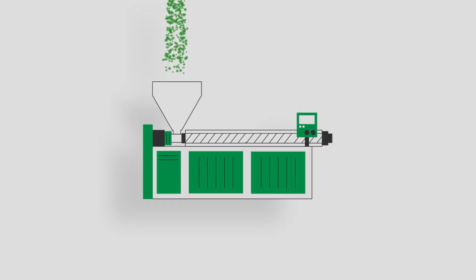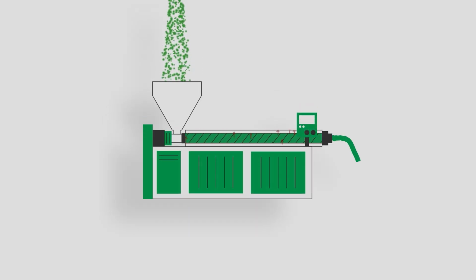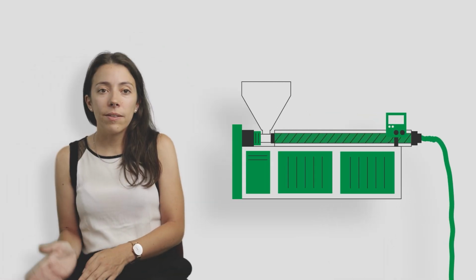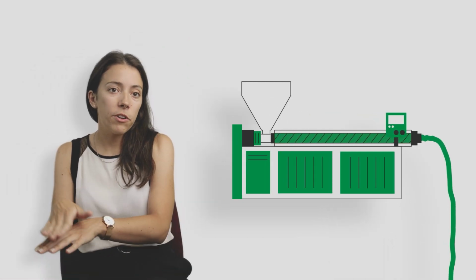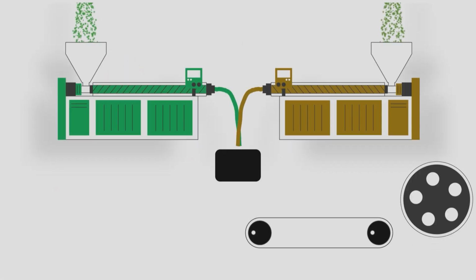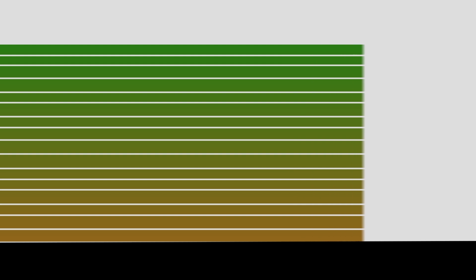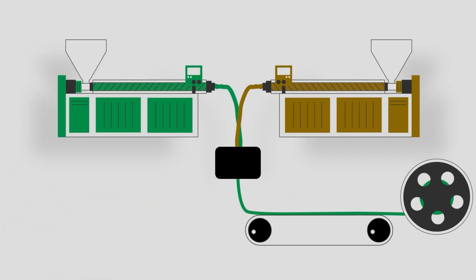Pellets are getting into feeders in the extruders, then it's melted, the polymer flows are getting on top of each other, and then it's divided again on top of each other, and that's how you get a film with thousands of layers. So the polymer is getting out in a molten state, it's getting on a chill roll to get chilled, and then it's going through a system, and then it's getting into the roll.